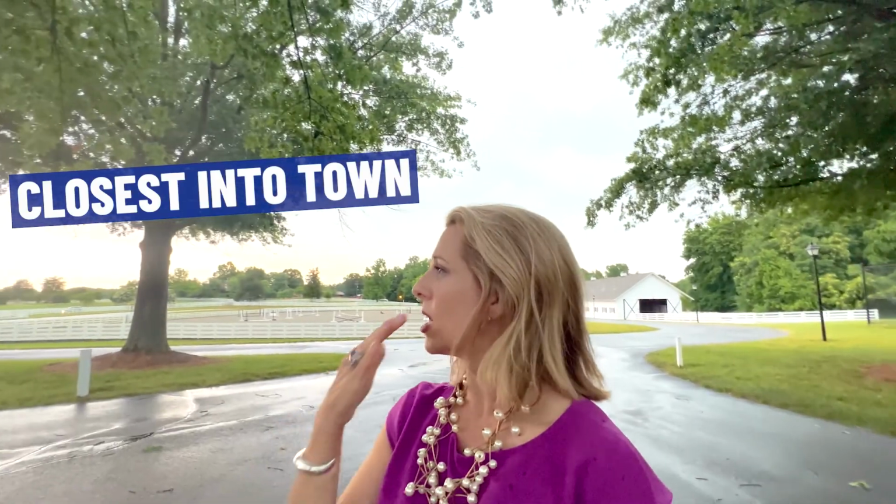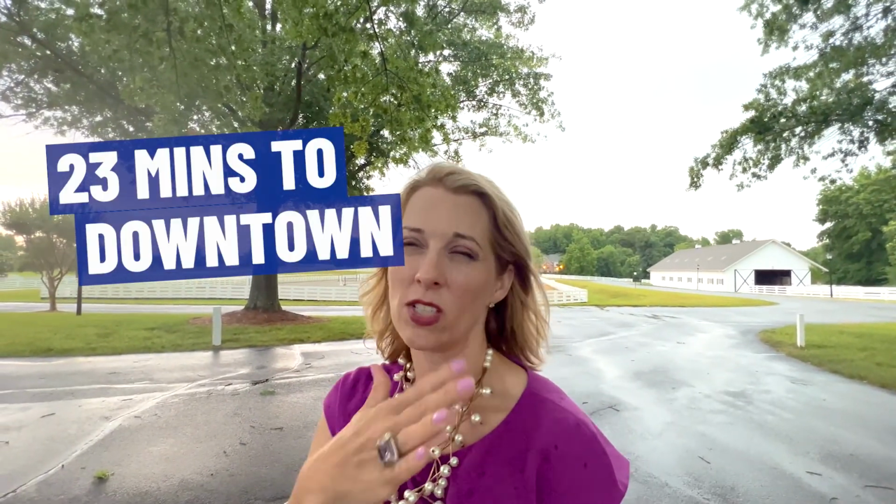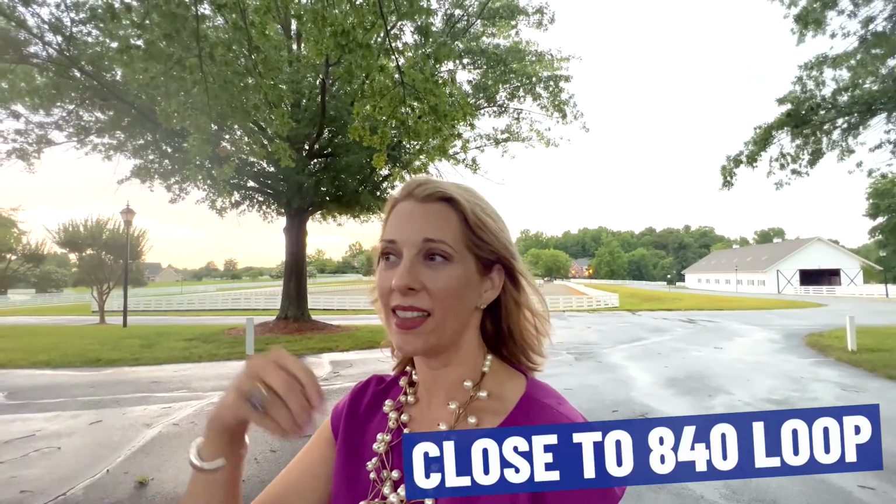If you're an equestrian and looking for some place to be, this may be the neighborhood for you. Where this is located, it is closer into town. So you can be to the grocery store in 3 minutes, to the airport in 12 minutes, and downtown in like 25 minutes. But you're right by the loop, so you can jump on that and scoot everywhere.